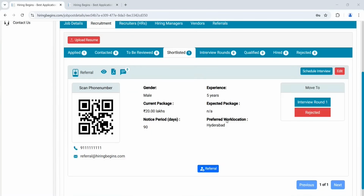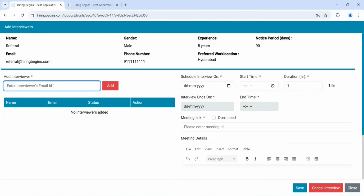Shortlisted candidates will be moved to the Shortlisted tab. Here you can schedule the interviews for the candidates. If you want to schedule an interview for this candidate, then you can do so by clicking on this Schedule Interview button. You can add more than one interviewer. Once you type the email address of the interviewer, you can click on the Add button.